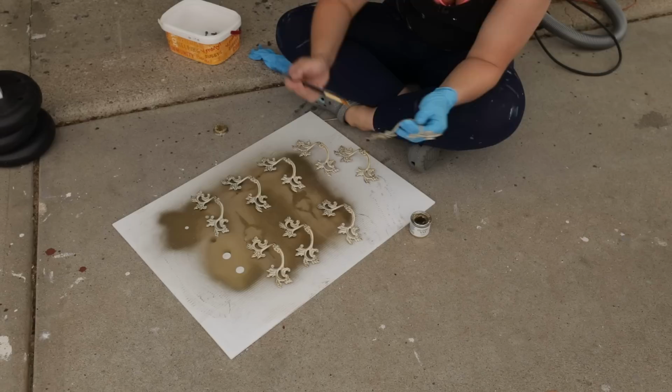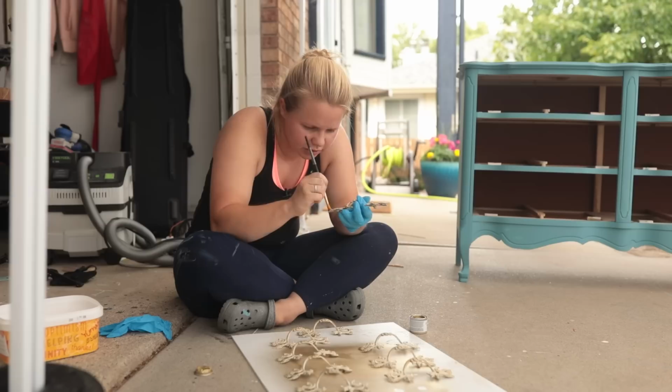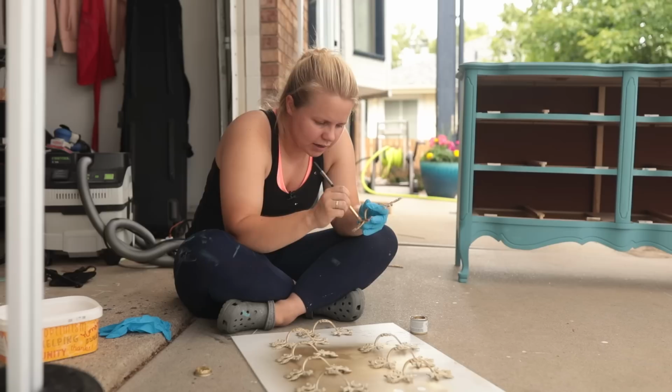This takes obviously a bit longer than any spray painting would, but the finished look, I think, is just so unique and worth the little bit of extra time that you might spend. So I've done several different types of gold hardware with the French Provincial style. I once was able to clean it. I once spray painted it, and then now I'm going to be doing this.